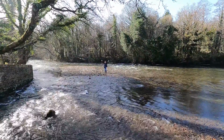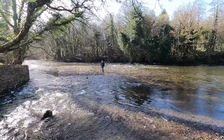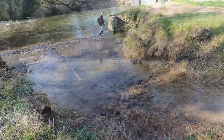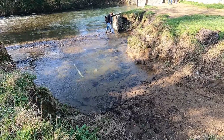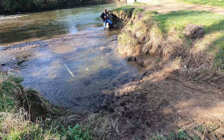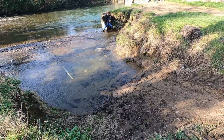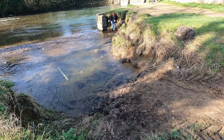Well done! You haven't got back yet. No, I'm fine here, thank you. Phil has realised he's not getting back up that wall. It's far too steep, so he's going to try walking across that deep bit and then scrabble up the bank. Oh yes, no problem, look at that. What a fine fettle of a man he is.